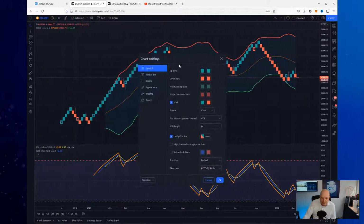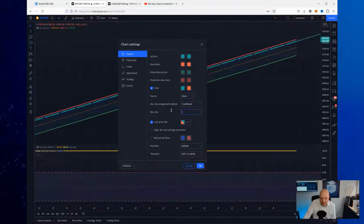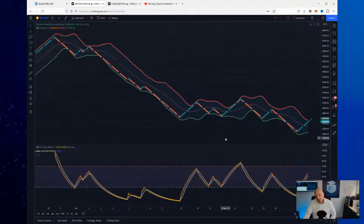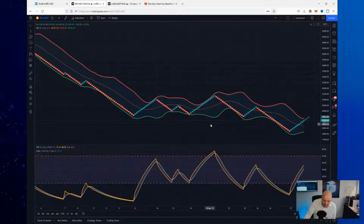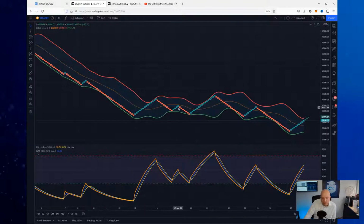So if I go here into the settings of this chart, you will see, for the Renko chart itself, three different things we can change. We want to leave the source here at close. However, we want to change this box size assignment method to traditional. And I want to choose a box size, for example, of 100. Here we go. Then I zoom out a little bit again. And what this will do is, every time the Bitcoin price moves up or down by 100 US dollars, a new box will be drawn onto the chart.